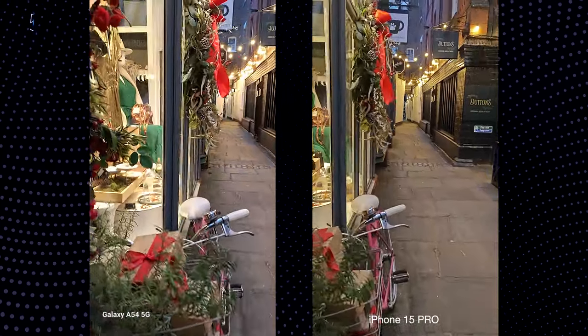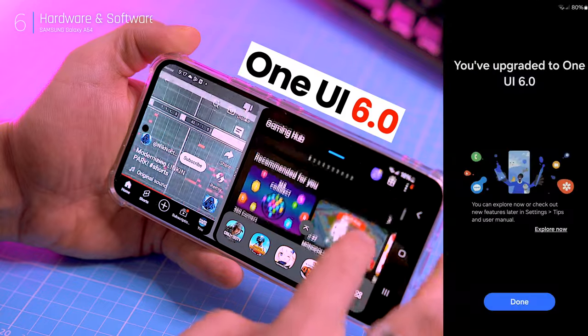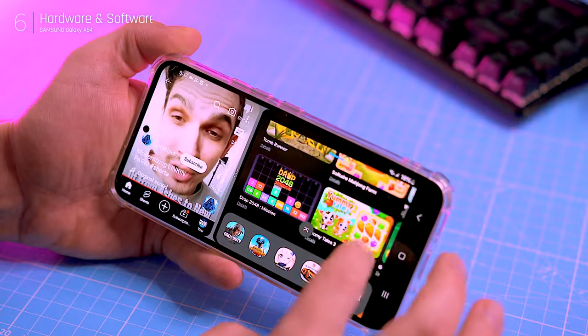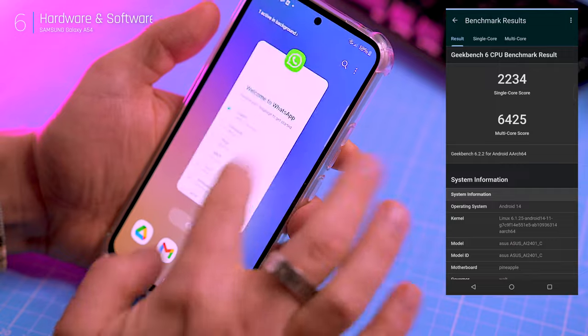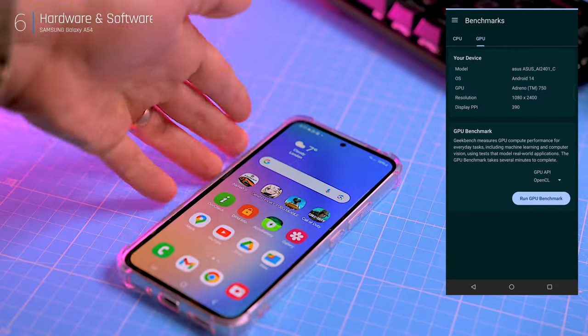The phone comes loaded with One UI 5.1 on top of Android 13. This translates to a pretty smooth experience overall, even though it's rocking the Exynos 1380 processor, and as I mentioned earlier, it's not the fastest chip. And there can be occasional sluggishness, and it's not gonna blow your mind with performance.